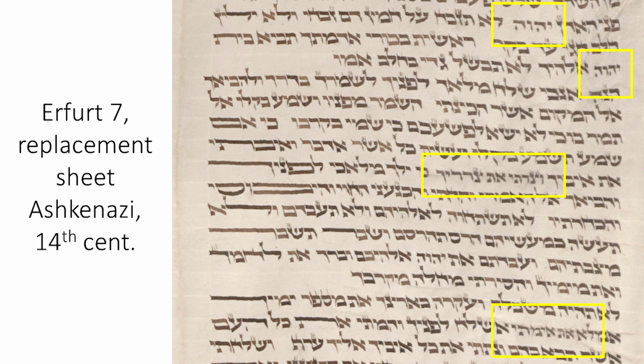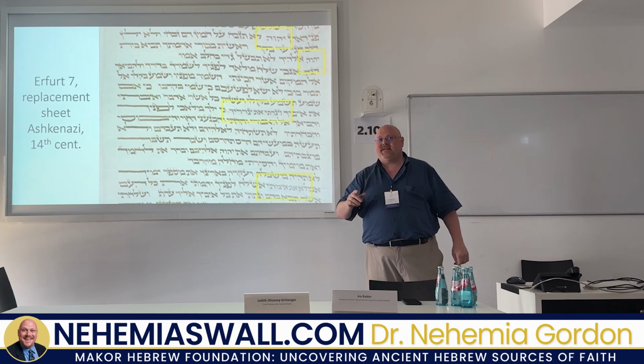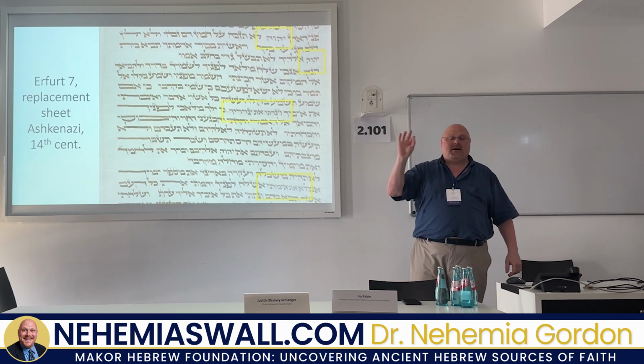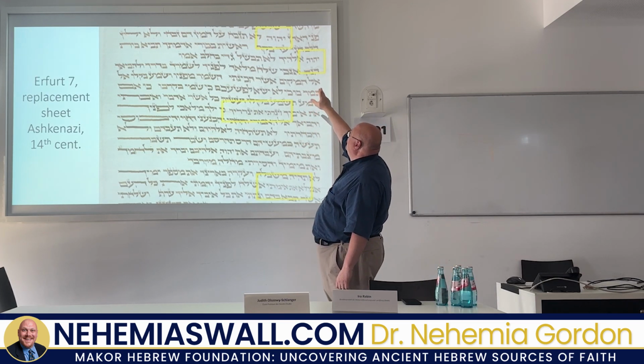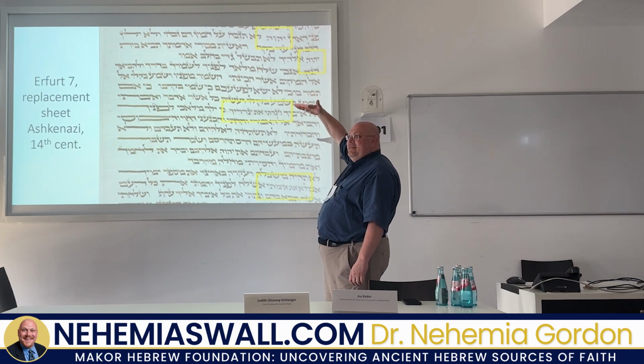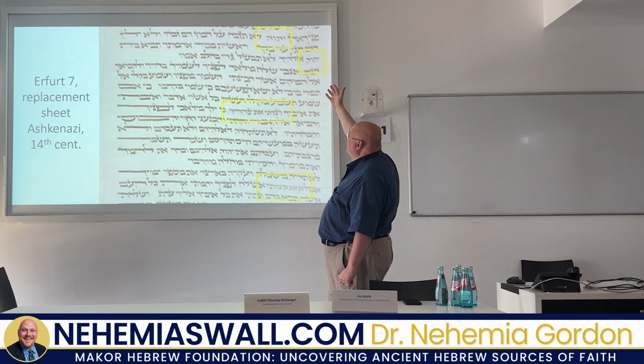How do I know that? I demonstrated it in my article based on some of the errors that were made. I can see from corrections of errors that he's writing God's name in the rest of the scroll as he's writing the rest of the text, but only in the first column and a half does he write God's name separately. But in the replacement sheet, you can see God's name, the headline is lower, and it has a slightly different orientation, and the letters are smaller.